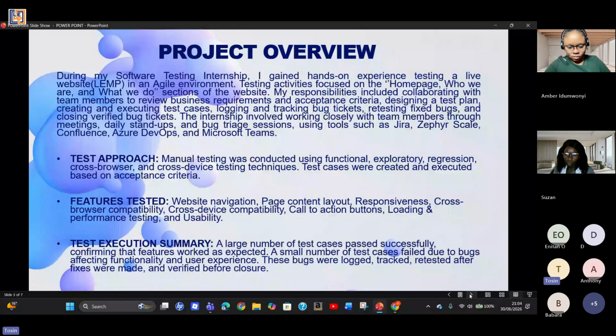I also did exploratory testing to uncover issues that were not covered by predefined test cases, and regression testing to ensure that existing functionalities were not broken during the course of fixing or enhancement. The features I tested were website navigation, page content layout, responsiveness, how fast a page loads, cross-browser compatibility, and cross-device compatibility.